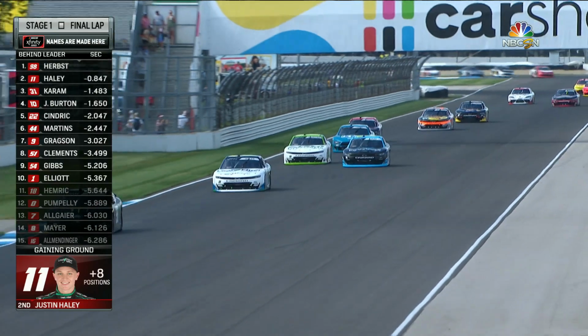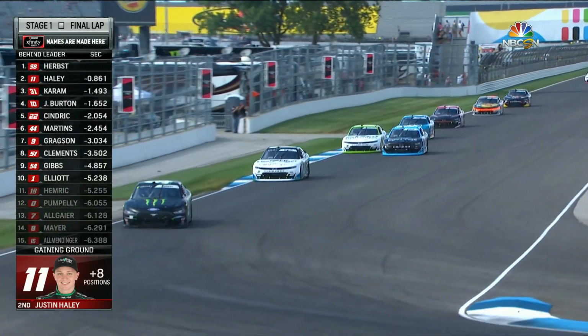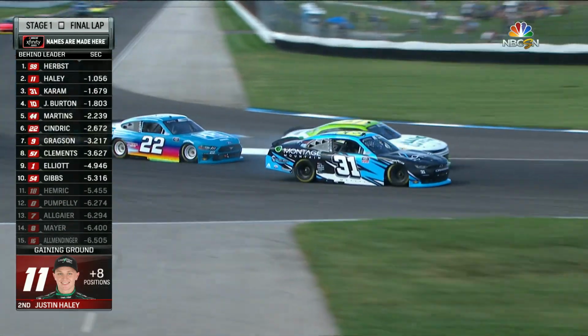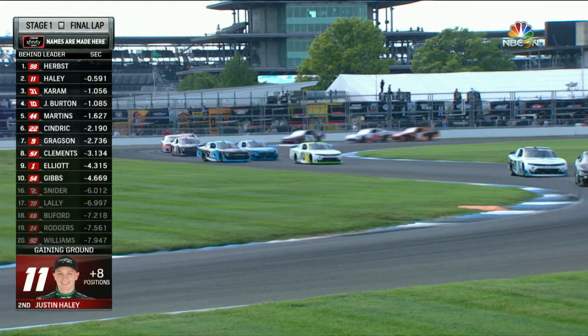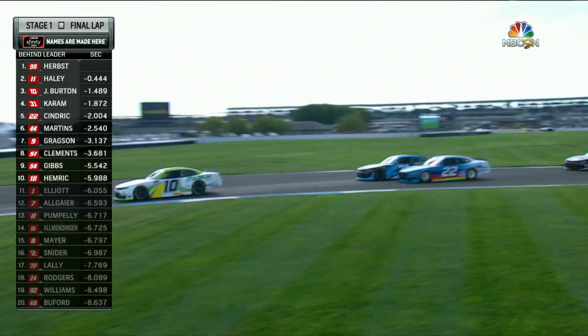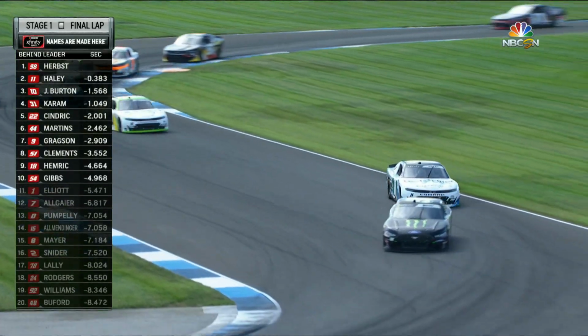Close the gap a little bit. It's about 6 car lengths in the braking zone. He gains maybe a couple back. Hertz makes a big mistake on the brakes there. That allows the 11 of Haley to get within 2 or 3 car lengths through turns 8 and 9 and 10. Jeff, coming to you. It's now a battle for the lead.